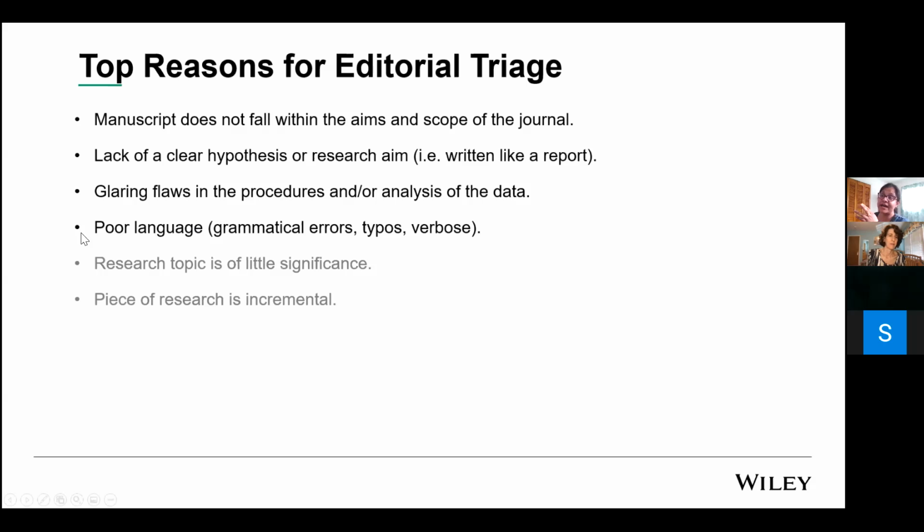The next two I have highlighted in gray, the reason being that these are criteria for rejections for a selective journal, not for a sound science journal, simply because of the differences that I mentioned. So a selective journal will reject a paper if it is perceived as of little significance or if the research is incremental. We have a question?